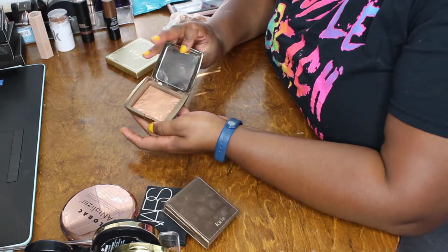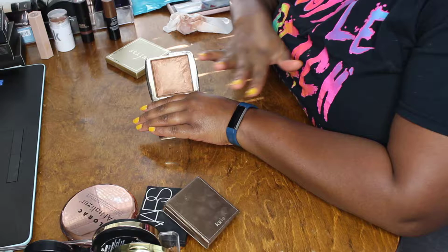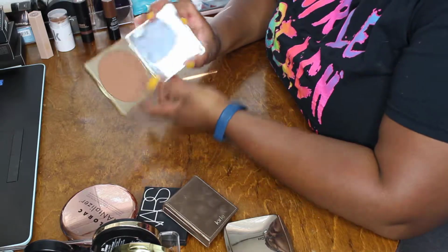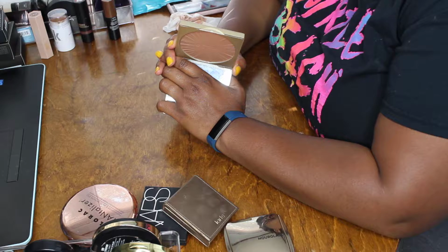Hourglass bronzer in Radiant Bronze. Again, this is like a glowy bronzer. It's not a matte, but I love matte, as you can see. This is glowy, and I really like this a lot. Last but not least, also a new baby, is this Stila Dark Stay All Day Contouring Bronzer for Face and Body.